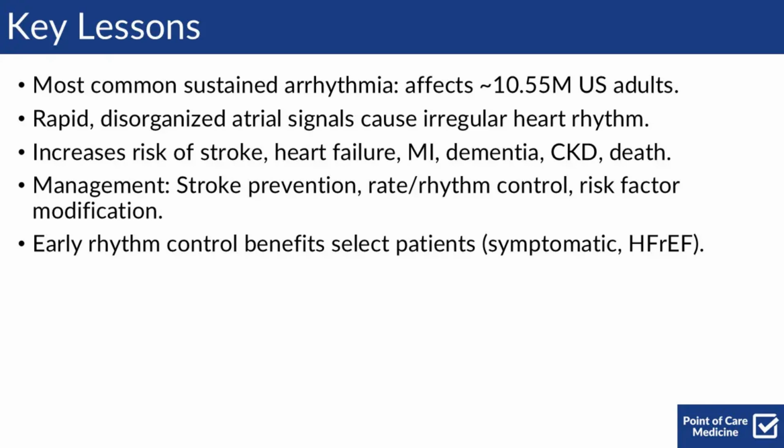Atrial fibrillation, or AFib, is the most common sustained heart arrhythmia. In the US, it affects about 10.55 million adults. It's characterized by rapid, disorganized electrical signals in the atria, which leads to an irregular heart rhythm. AFib significantly increases the risk of stroke, heart failure, myocardial infarction, dementia, chronic kidney disease, and even mortality. Patients can be asymptomatic, which occurs in about 10 to 40% of cases. When symptoms are present, they include palpitations, shortness of breath, chest pain, and fatigue.